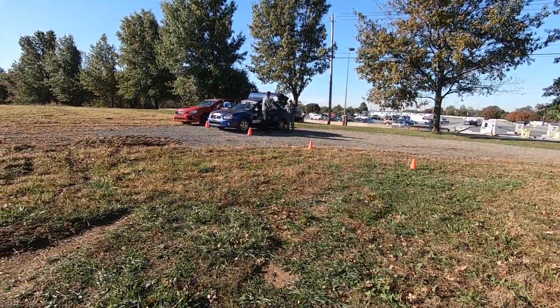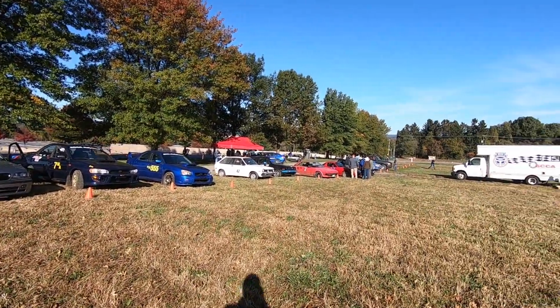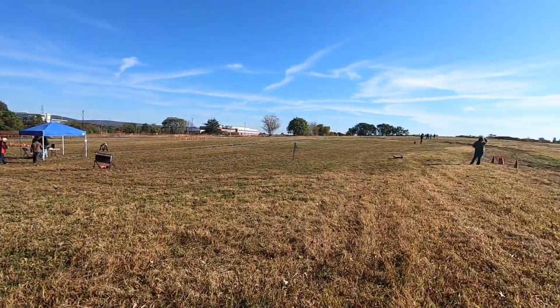Driver's meeting is done. Everybody's out on course. Workers are just getting to their stations. Guys are gridded up. We're gonna run mod all-wheel drive first, along with some stock front, prepared front, some rear drive cars. I don't know what classes are running, actually, to tell you the truth. But yellow group is up now. Blue group will be up shortly. So I'm gonna go work timing and then we'll get to some racing.